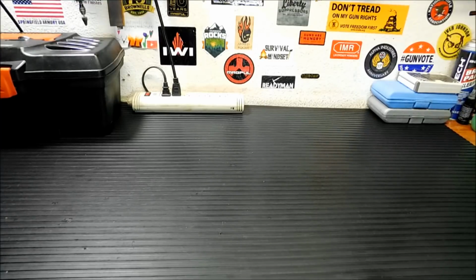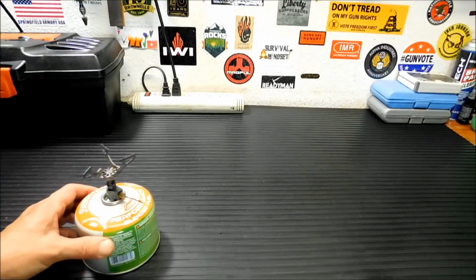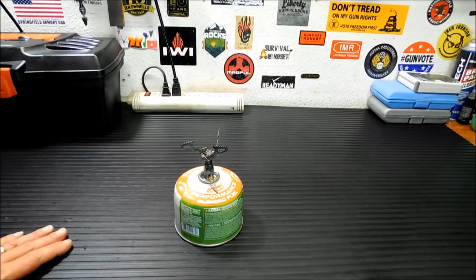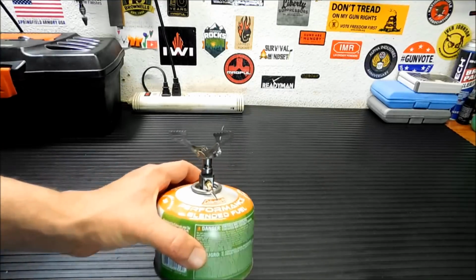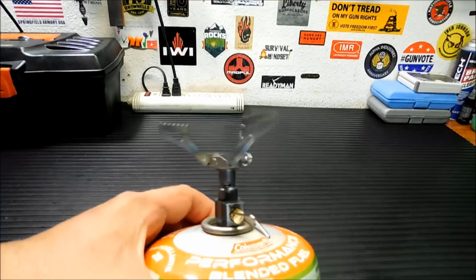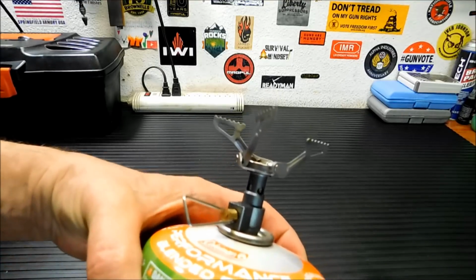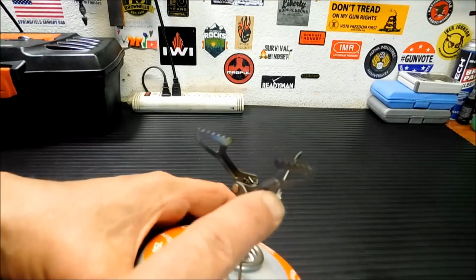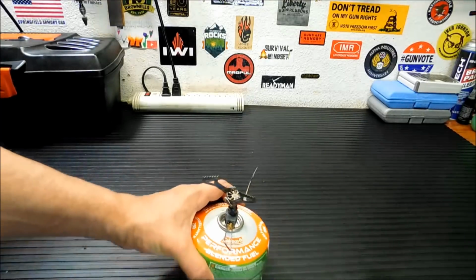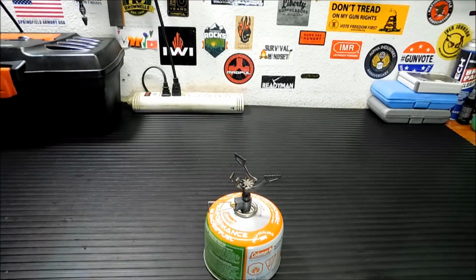All right. Next up, BRS Ultralight Titanium Alloy Camping Gas Stove. That's one heck of a name for one tiny little stove. Yeah, there's a stove on top of that. 25 grams. Titanium body. I don't believe this part here is titanium, but I believe all this stuff is titanium, and obviously that's stainless steel. But that is one heck of a lightweight stove.